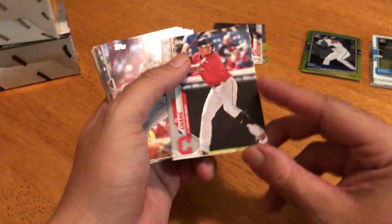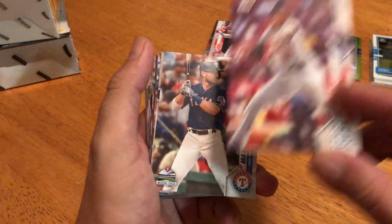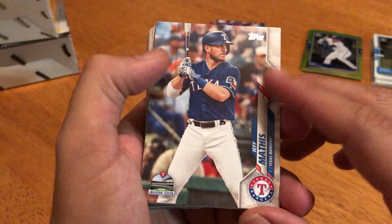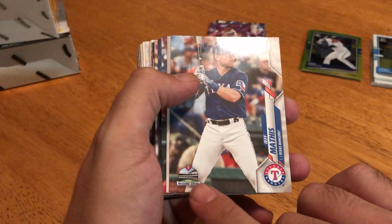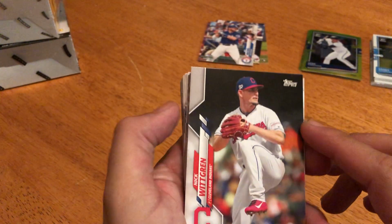I gotta keep my eye on this guy. Well, we'll see what happens in 20 years. Carlos Martinez is a good pitcher. Jeff Mathis is a veteran. Oh, and I guess this is the inaugural season, a new stadium for Texas.